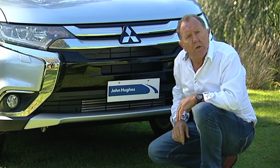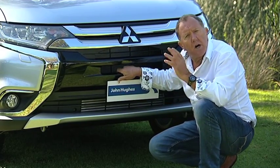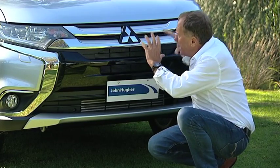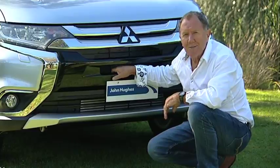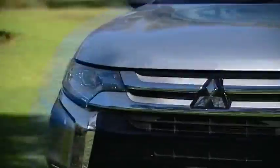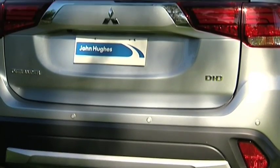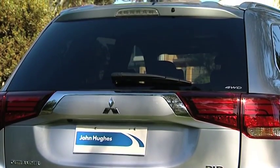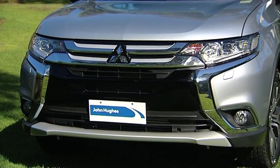Now, the new front grille is a completely new design. Mitsubishi call it the Dynamic Shield. And I tell you what, with all the chrome around this vehicle, it's looking pretty flash. LED head and tail lamps, fog lamps, silver roof rails, 18-inch alloys, and a nice solid back end that might remind you of a Range Rover. That's what you'll get on this 2.2 diesel model.